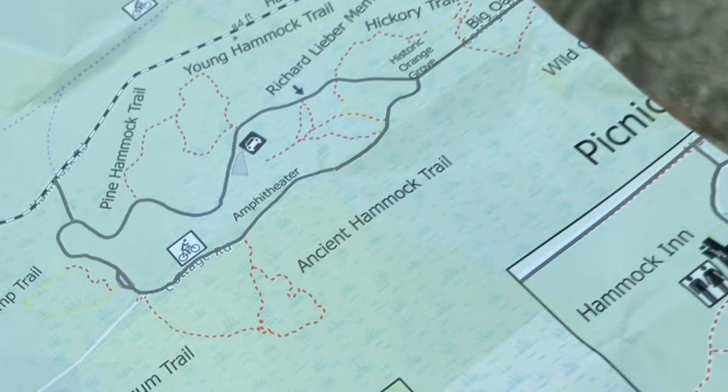But I guess I can hike this to where that starts, and that's it for now until they get the repairs done on that.